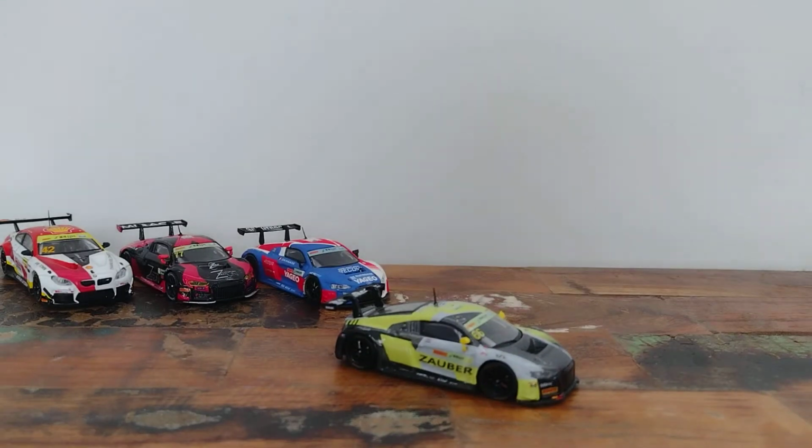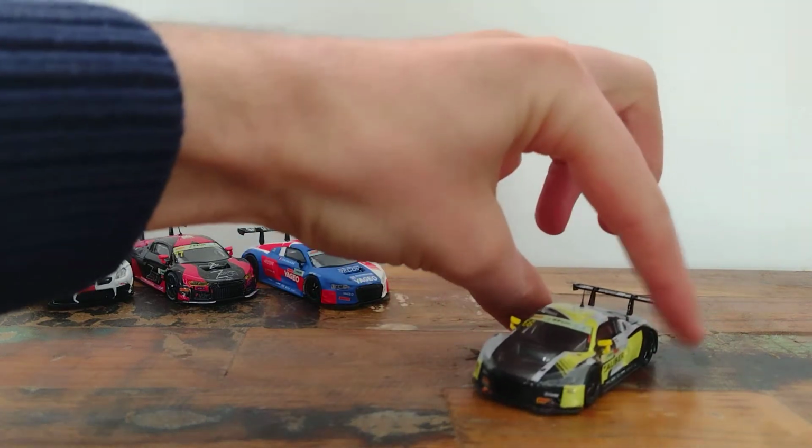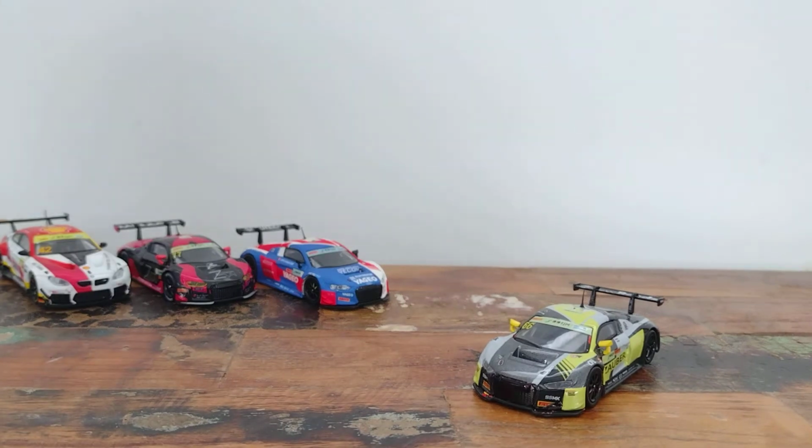He has competed at Macau several times. In fact, 2017 was the first time that he competed. Unfortunately, he did suffer some damage, but he did come home third place in the end. Robin Frijns was the lead Audi driver, so he came home in fifth place in this year's instalment. So Team WRT are the first of the teams that I have that had multiple cars here for this year's race. And the other car was driven by Vanthoor.